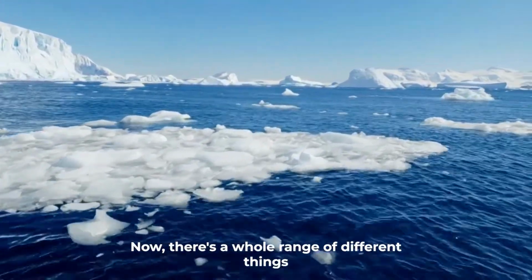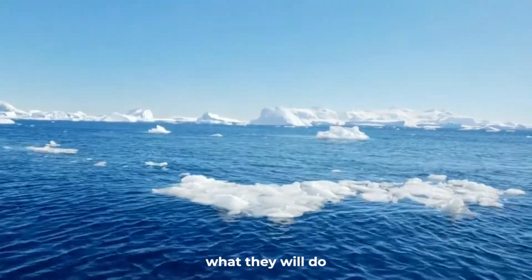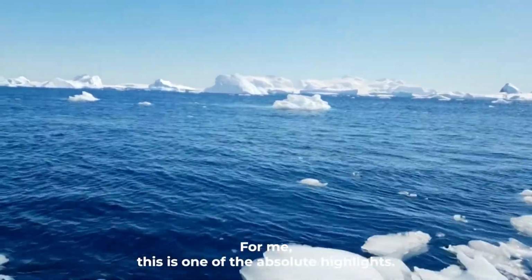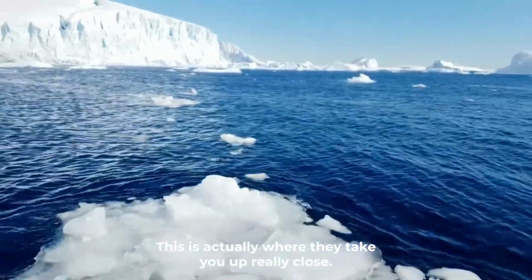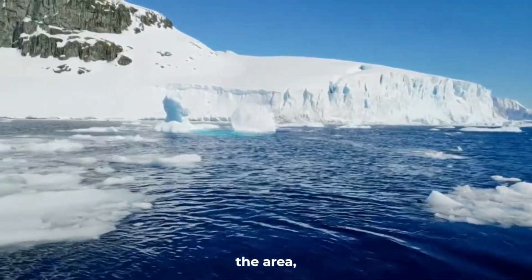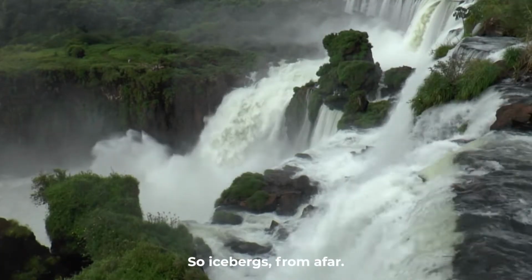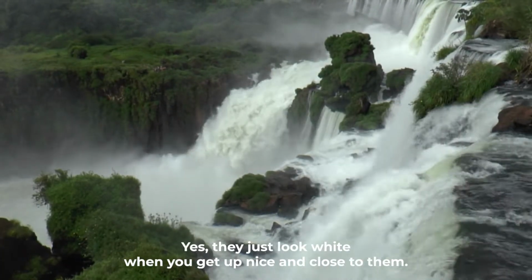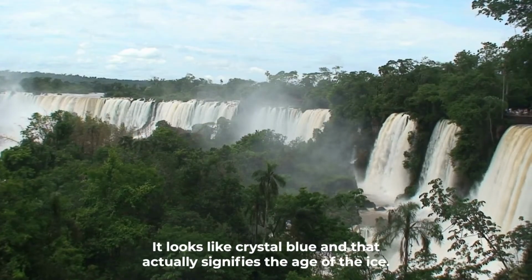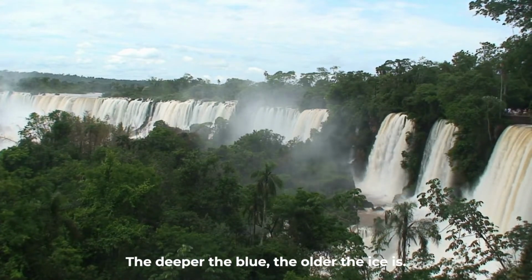Now, there's a whole range of different things they get you off the ship to do throughout the day. If you're not on land, what they will do with these little vessels as well is they'll do things like ice cruising. For me, this is one of the absolute highlights. This is where they take you up really close to some of the icebergs around the area. And what's really amazing about this is you get that incredible coloration. Icebergs from afar, yes, they just look white. When you get up nice and close to them, they're these mesmerizing colors of really, really rich blues, like crystal blue, and that actually signifies the age of the ice. The deeper the blue, the older the ice is.